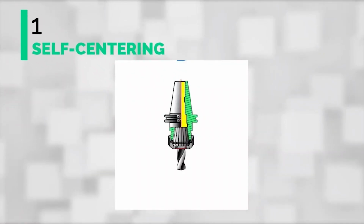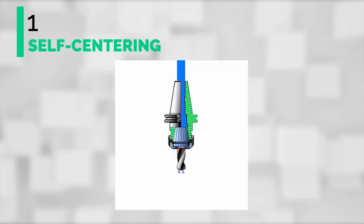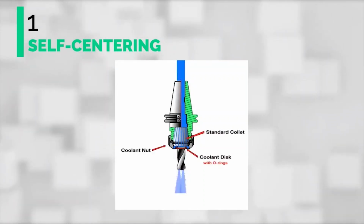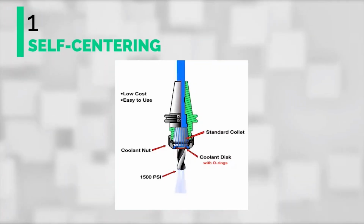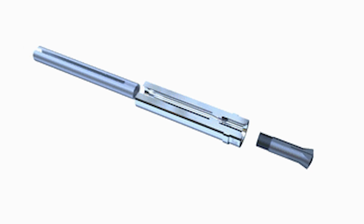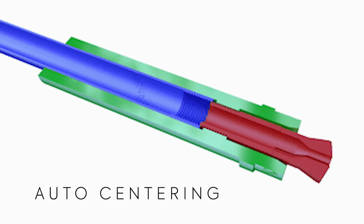Picture this. You're a machinist working on a complex project that requires utmost precision. You've got your tools ready, but you need a reliable tool holder that can keep up with your demanding work. This is where ER collets come in, and boy, do they deliver. The self-centering ability of ER collets is like having a superhero on your side. As soon as you insert your tool into the collet, it automatically centers itself, saving you precious time and effort.